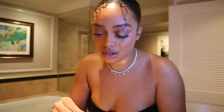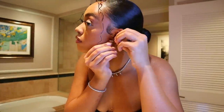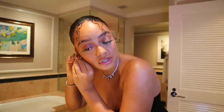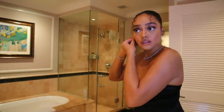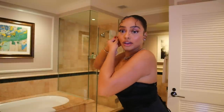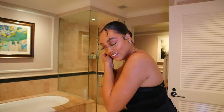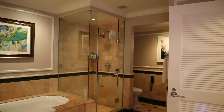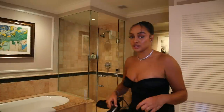I'm gonna put my Chanel earrings in. They probably already started eating. Oh my god, I didn't put deodorant on. Wait. Okay. Wait, I got glitter on my body. You guys, I have no bag, but I'm only going downstairs.